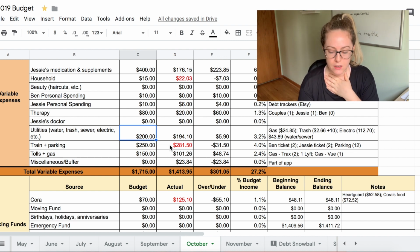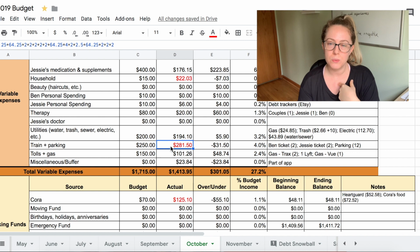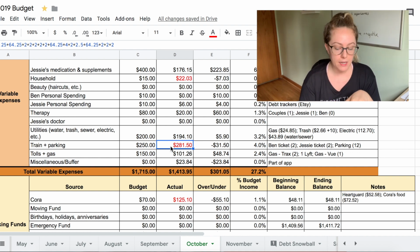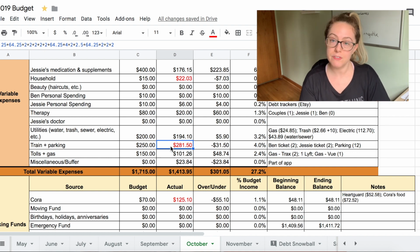We'll have to see. We went over about $30 on train and parking. I had to go to work this month, which I paid for 2 train tickets for me, which is $100 and some, and then Ben had 2 of them, and then we had a lot of parking. So that's the whole reason that I want to work from home, is because that'll save us like $150 a month, which is huge.